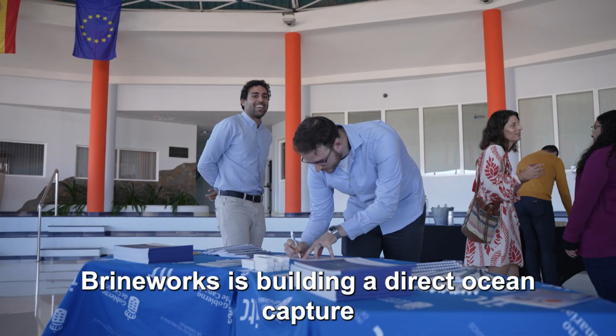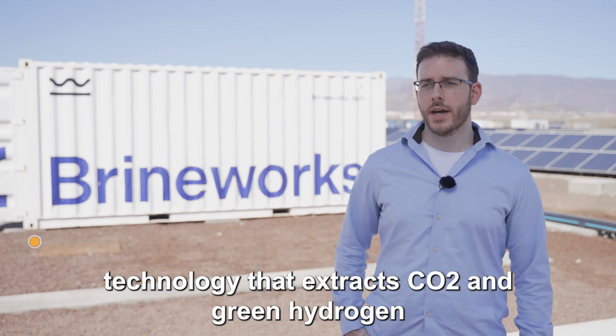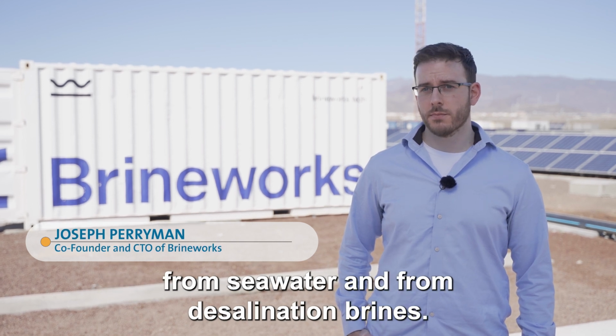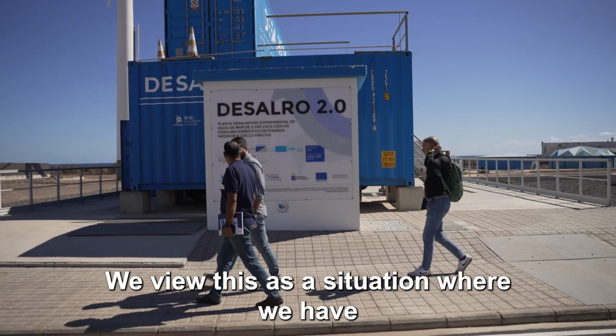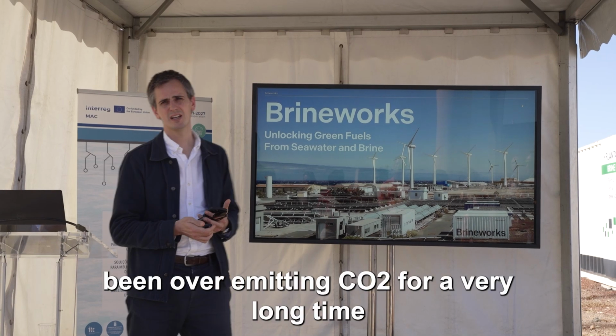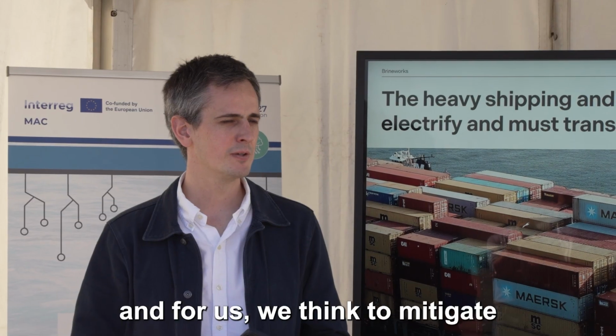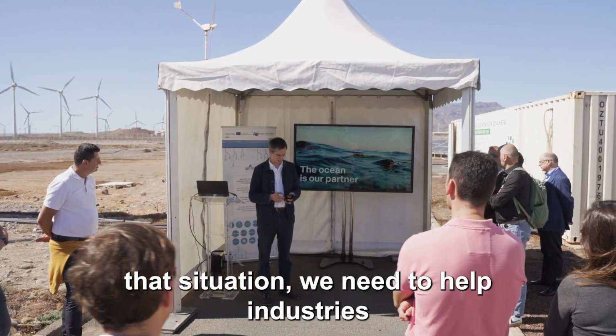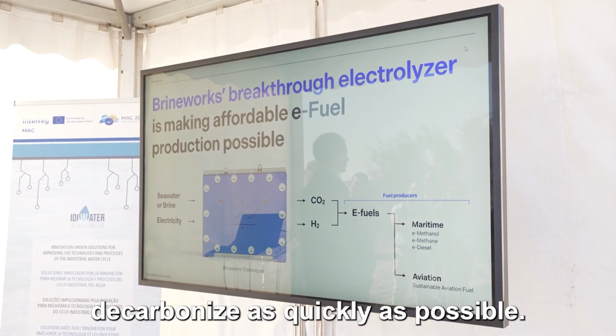Brineworks is building a direct ocean capture technology that extracts CO2 and green hydrogen from seawater and from desalination brines. We view this as a situation where we have been over-emitting CO2 for a very long time, and for us, we think to mitigate that situation, we need to help industries decarbonize as quickly as possible.